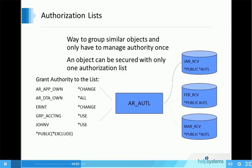The second step is to grant authorities to the authorization list. By virtue of granting the authority to the list, and because the list is attached to the file, the effect is that Aaron T. has change authority to each one of these files. Obviously it's September, so the April, May, June, July, August, September files have been created. I've attached the authorization list to each one of those files. So again, Aaron T. has change authority to each one of these files. It hasn't actually been granted individually to the file. It stays on this list, but you'll see in the authority checking algorithm where this authorization list comes into play.